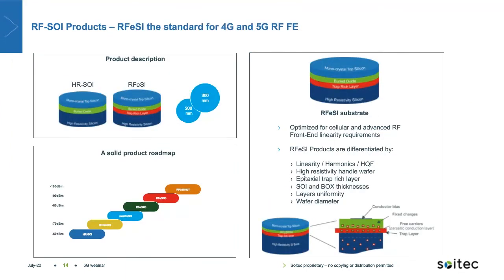RF-ESI with trap-rich has obsoleted legacy HRSOI with Sigbox. RF-ESI is our flagship technology, representing more than 80% of the chip wafers to foundry in 8-inch and 12-inch. It can be differentiated by linearity performance, with figures of merit like second harmonics translated to a harmonic quality factor on substrates. We can tune the high resistivity on the wafer, as well as the trap-rich layer, but also the SOI and box thicknesses.